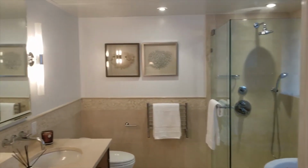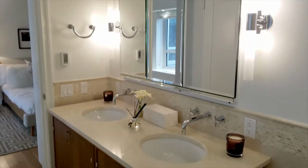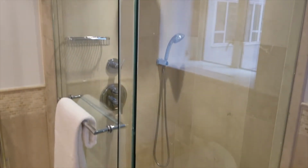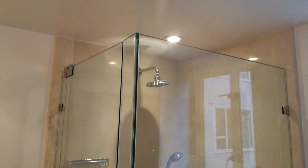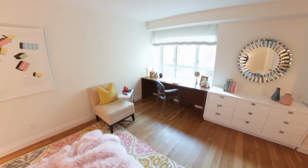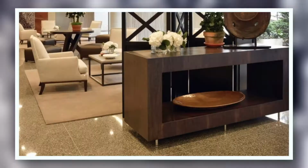This windowed master bathroom features a double vanity, a deep soaking tub, and a walk-in shower with fixtures from Kohler, Toto, and Duravit. This is one of the 3 additional bedrooms other than the master bedroom, all of them featuring custom millwork and southern exposure, so you have really bright bedrooms for everyone.